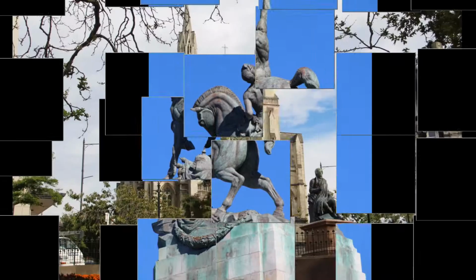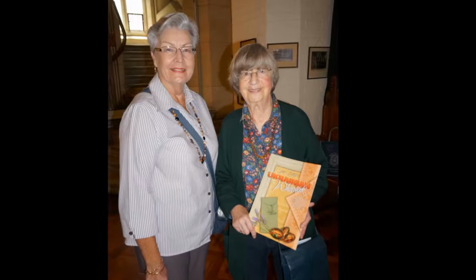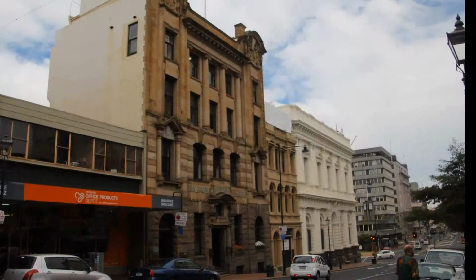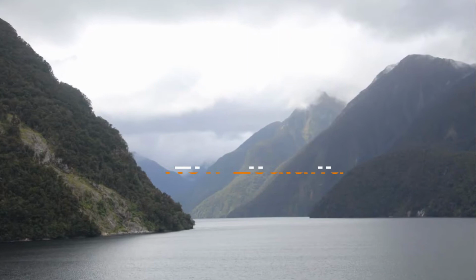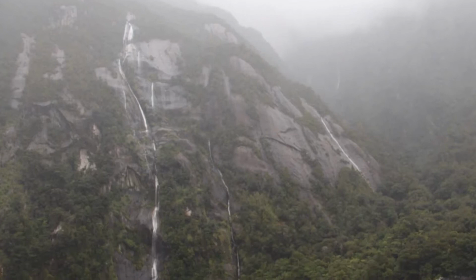The statue of Robbie Burns sits large and proud in the centre of Dunedin. Large landslides are a common feature in this landscape. The township of Milford and the port lie directly in front of us.